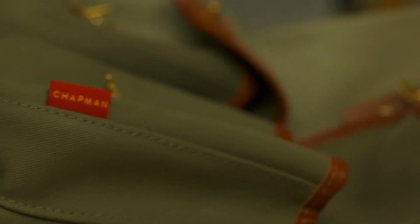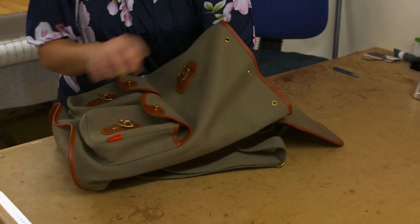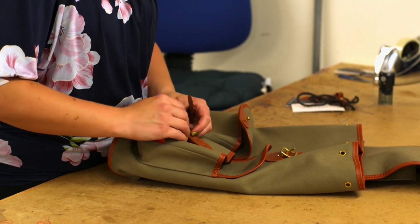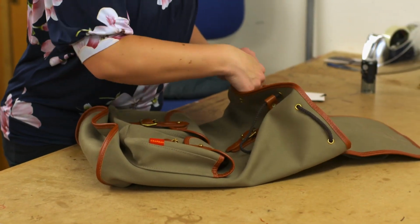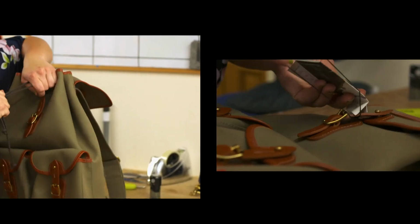Once the bag has been completed, it is over to quality control, where the bag is inspected before packing. Quality control is always an important part of any production process, as it is inevitable for mistakes to be made on the production line. So here the inspector checks for any loose stitching or loose threads that need to be cut and any imperfections with the leather. The final components, such as the string tie and labels, are also added.